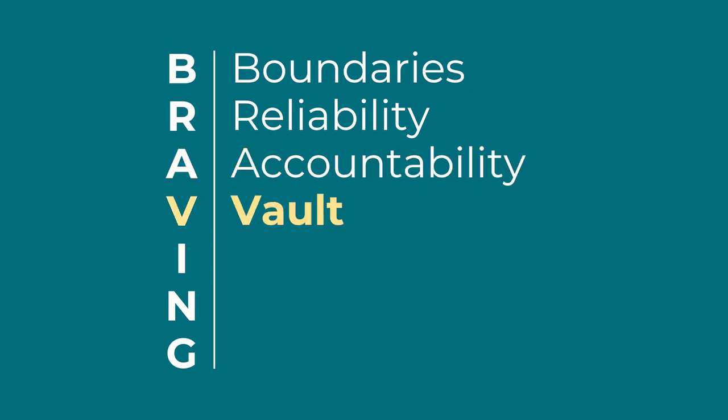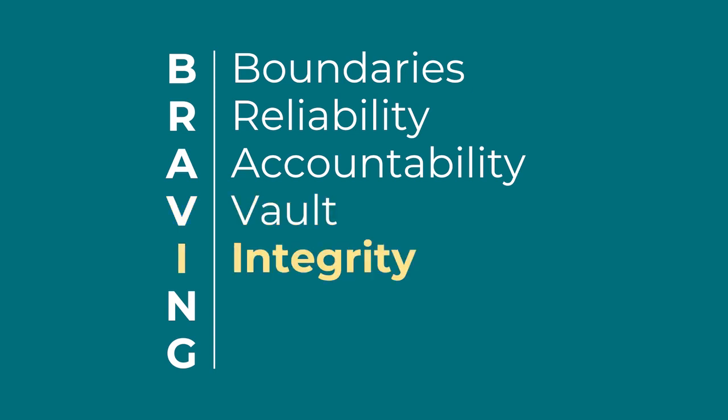Vault, the V stands for Vault, and Vault is really about safety and security. Helping people to feel safe on your platform or within your space, right? So they should feel like buying from you is safe. You're gonna keep their credit card information safe and secure. The I stands for integrity.